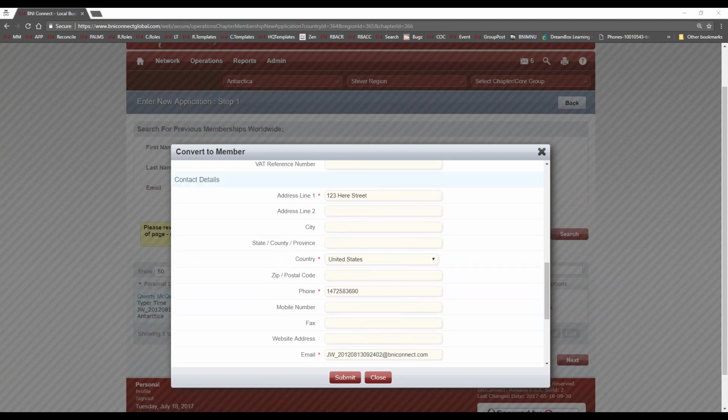And Justin says, just double checking, is this supposed to be all under operations, manage memberships? Yep, so you go to operations, manage memberships, and then enter new application. And if it's not there, then the permissions haven't been turned on yet. So we'll have to talk to your executive director to make sure that those do get turned on. They might be waiting until after the training in order to turn those permissions on.